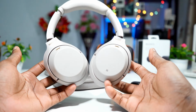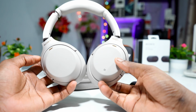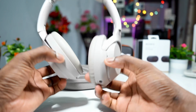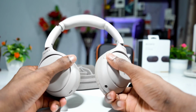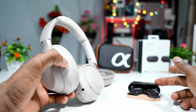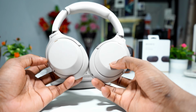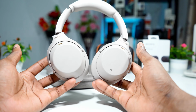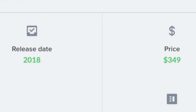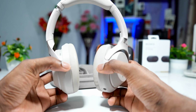So let's start this video by talking about a little history of these two headsets. The Sony WH-1000XM3, which is the name of this one, they all got almost the same name. The difference is just this one has WH, this is WF. So the WH-1000XM3 was released in 2018, which is almost 2 years old right now. And when it was released, the price back then was $350. And right now, I think on Amazon, you can have it a bit cheaper than that.